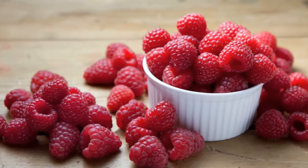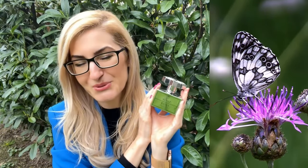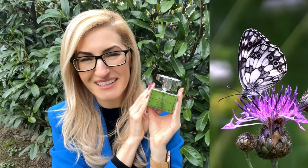The last fragrance in this sexy fruity fragrance category is from Kajal, Almaz. This has black currant, raspberry, musk, brown sugar. It is pretty, very beautiful. I wore it to a special park with butterflies here in Switzerland, and it was so beautiful. It was the perfect fragrance for that occasion. So I have happy memories with it.